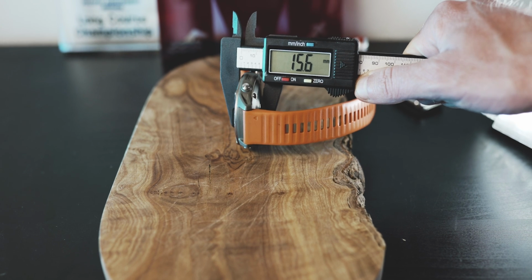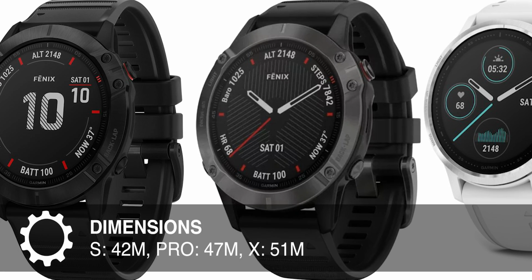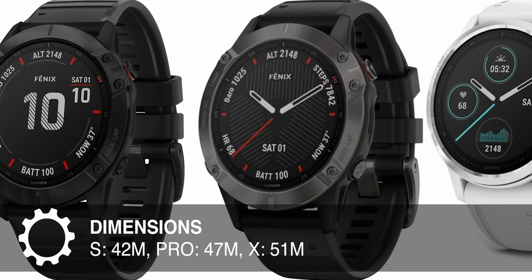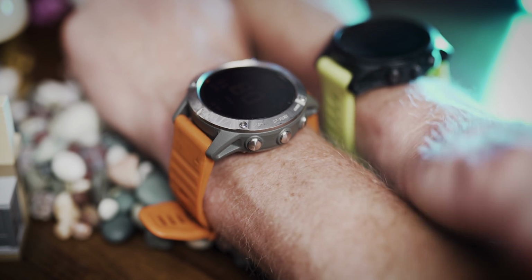And let me just talk about those dimensions real quick. The Fenix 6S is 42 by 42 and has a depth of 13.8 millimeters. The watch that I'm looking at here, the Fenix Sapphire, is 47 by 47 and has a 14.7 millimeter thickness. And that big Fenix X is 51 by 51 and the depth is 14.9 millimeters. So to put that in comparison with the Garmin 945, that watch is also 47 by 47 millimeters, but the depth is 13.7 millimeters, so 1 millimeter less. And it just seems to have a much slimmer profile than the Fenix watches.